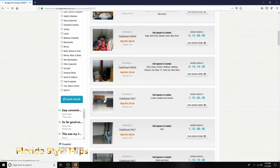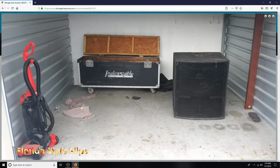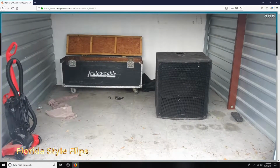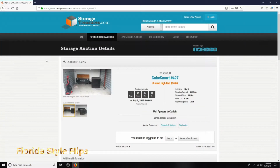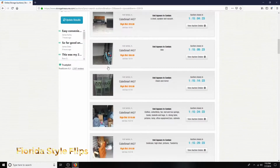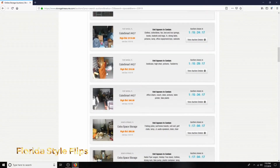Ooh, $10 for a speaker. Yeah, I mean, I guess if they can get that for $10, why not, right? Somebody will probably bid that up to 60 though here. We have a lot of baby boomers in my area with a lot of money on their hands and nothing to do with it.